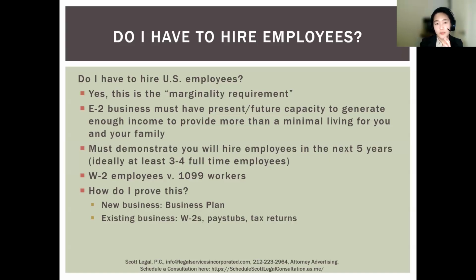And so some of the common evidence that you should collect for your renewal application would include things like the forms W-2 for the employees, pay stubs and payroll reports that show how many employees you have. Also, tax returns are very important. It shows the revenue generation history of your company.